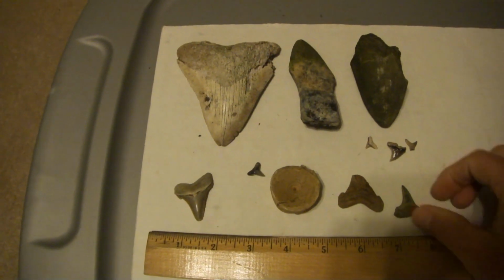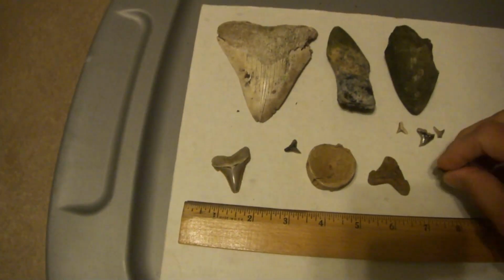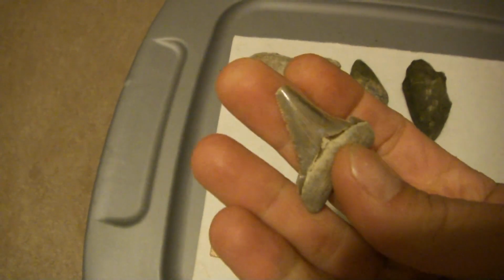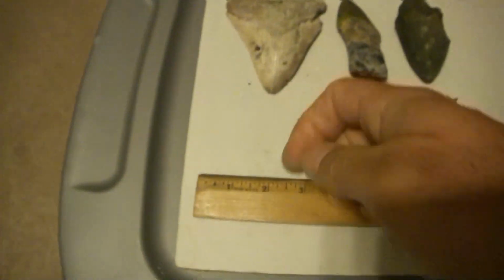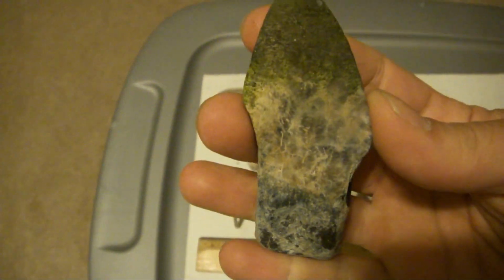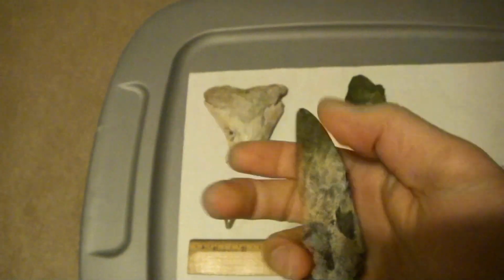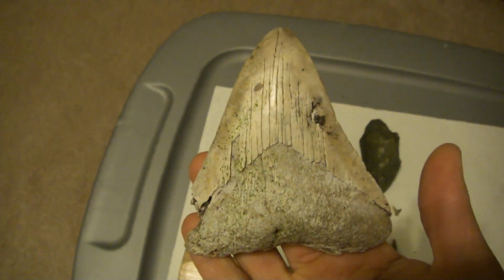Alright, here's everything all cleaned up and dry. Mako. Shark vertebra from the bottom of the creek. There's an angustine, really good serrations on that one. Nice color, both cusps on it. Look at the colors on this Meg. Too bad that tooth is broken, but that spot is really eaten up on the teeth for some reason. I don't know why. But this one was the Megalodon from the bottom of the creek.